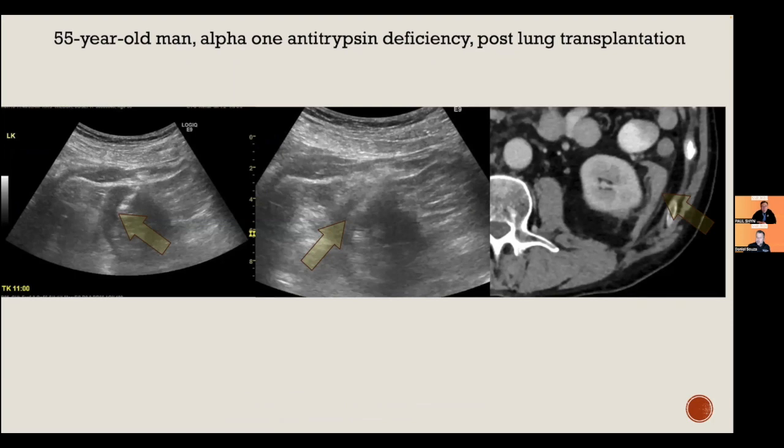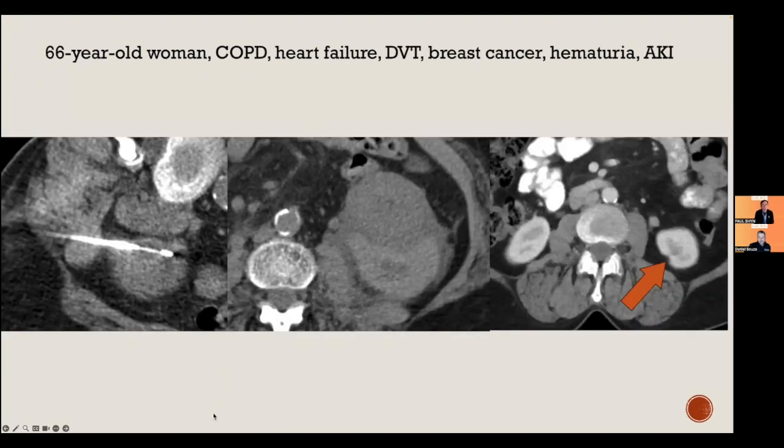This 66-year-old woman with DVT, breast cancer, hematuria, and acute kidney injury underwent renal parenchymal biopsy. You can see on the left-hand image, the core biopsy is obtained with the ipsilateral kidney down, and the core slot looks like it's in an area that's kind of flat, almost scar-like. Actually, in retrospect, looking at a CT scan from 4 years earlier on the far right, you can see that there was a cortical scar in this location.